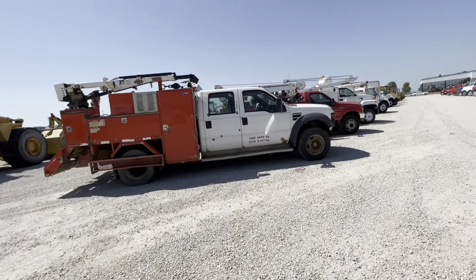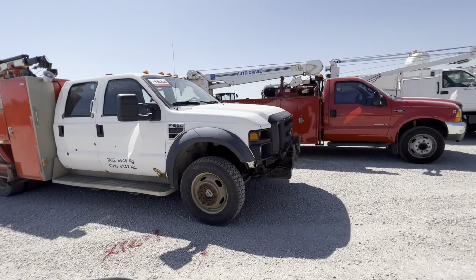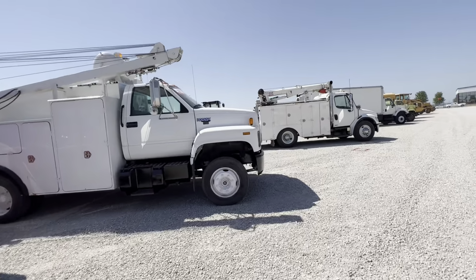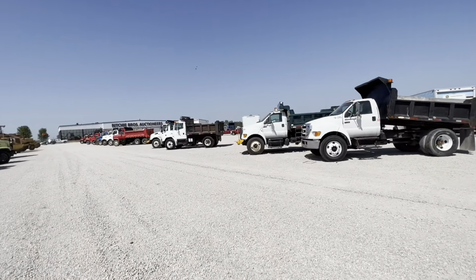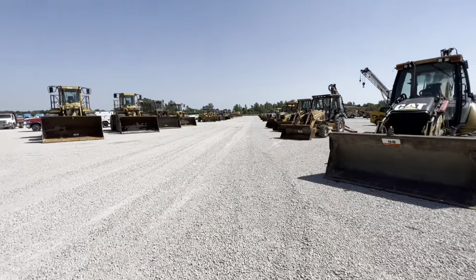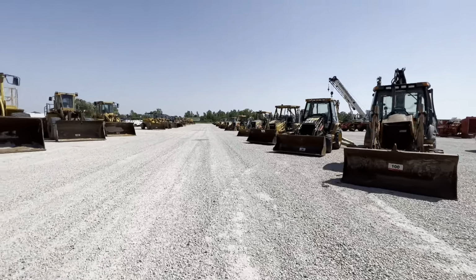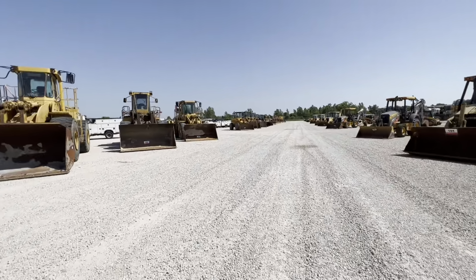It's an old railroad service truck here. Took the high lift rail gear off of it. Nice 7.3 service truck. Then we got little dumpers over here. Combos, bigger wheel loaders. All cool stuff. Can't tow it home with a pickup.